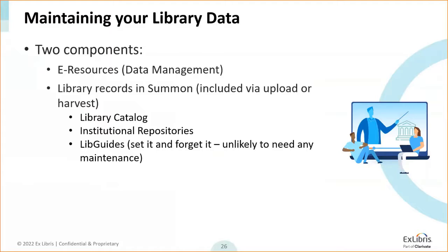So you need to keep these two categories of data up to date for Summon to continue to work smoothly at your library. If the catalog is not kept up to date, you can have records that have been deleted or changed. If you don't keep your e-resources up to date, you'll see full text online links that don't get your student access to that article because you no longer have a subscription to that database, or maybe there are resources that your library has purchased and you're not getting the benefit of driving traffic to those resources through Summon.